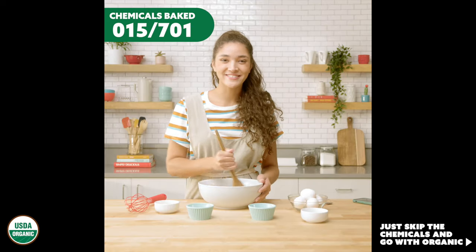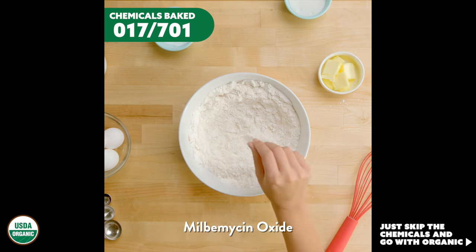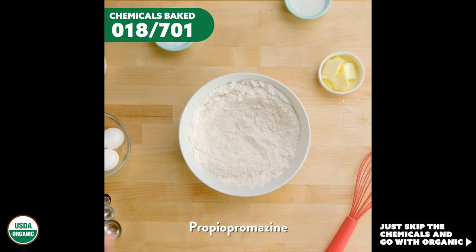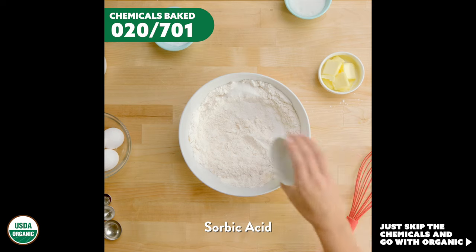And stir! You may also be adding a dash of mabendazole and possibly a pinch of milbemycin oxide. Maybe a sprinkle of propiopromazine. How about a teensy bit of recombinant bovine growth hormones? Or perhaps an itty bit of sorbic acid?